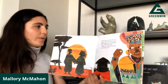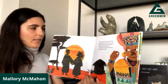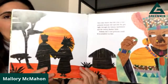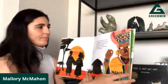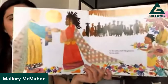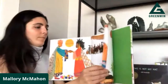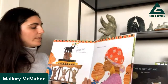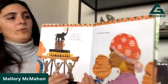Now they knew she was a real princess because she had felt the pea right through the 20 mattresses and the 20 feather beds. Nobody but a real princess could be as sensitive as that. So the prince took the princess for his wife. The pea was put in a museum where it may still be seen if no one has stolen it. That is the true story.